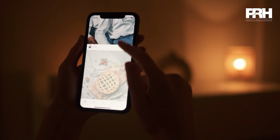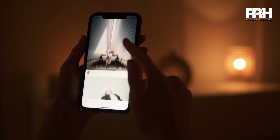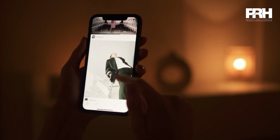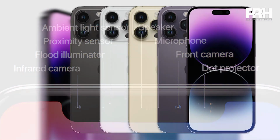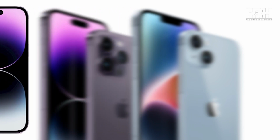The pros and cons of iPhone notches. The iPhone notch has its pros and cons. On the one hand, the notch provides a way for Apple to house the vital components of the iPhone without taking up too much space on the display. This allows Apple to make use of the entire display area, which makes for a better user experience.